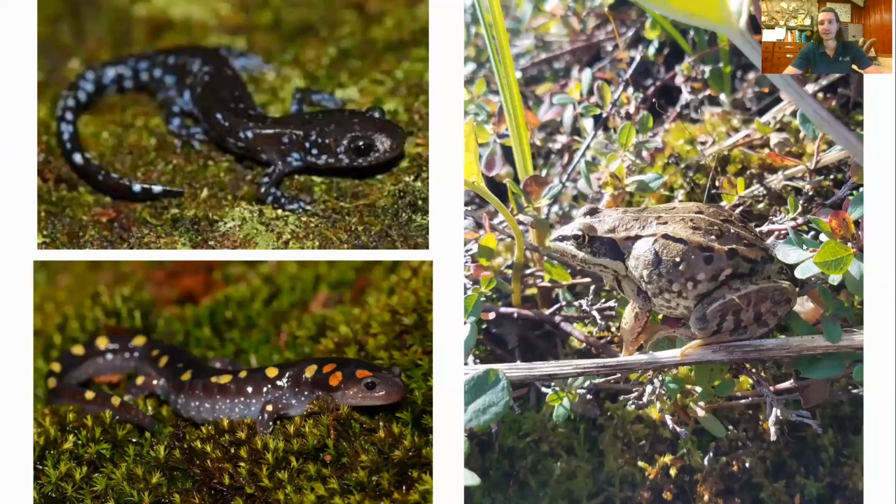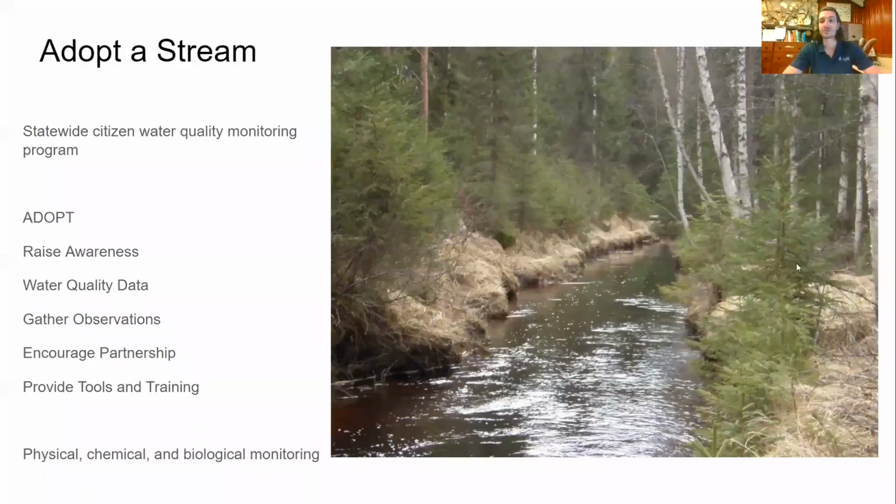Okay, and then lastly, we can move on to an example that is much more relevant for Georgia itself. So this is called Adopt a Stream. This is a statewide citizen science water quality monitoring program. So it's very cool. It's similar, like I mentioned, to the subarctic wetlands in that it is citizen science and it is monitoring over time. So this one is also more long term, but this is a great way to demonstrate how citizen science can really help expand the potential of how much information can be collected in a much shorter period of time.